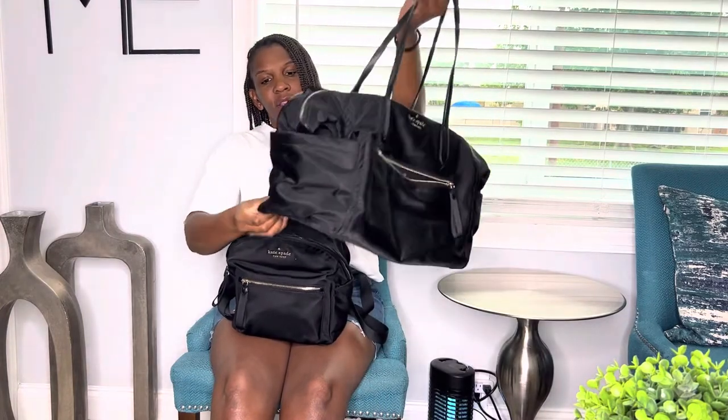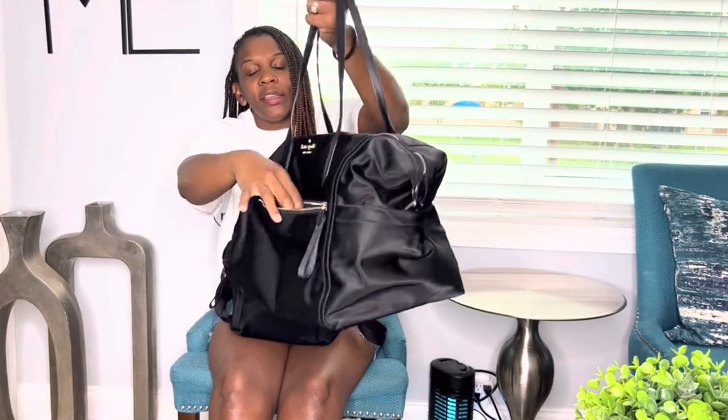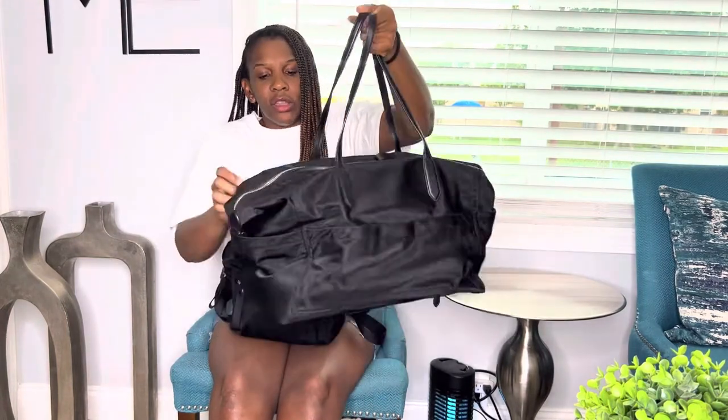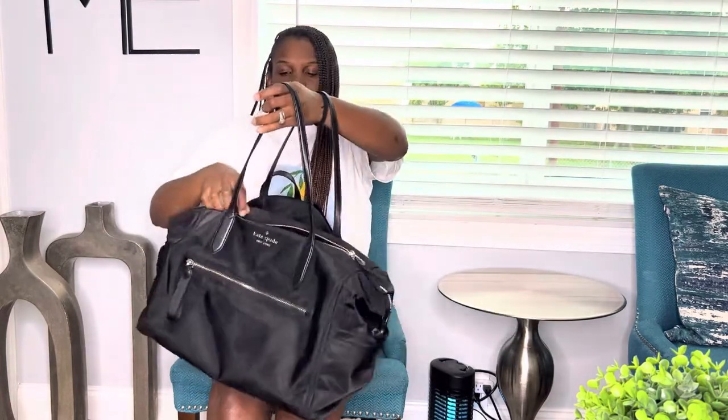But anyways, this is the Kate Spade medium size Chelsea backpack, which is the same material and color as my Kate Spade Chelsea weekender bag that I did a video on. So don't forget to go check that out. If not, I also have it here. As you can see, it's the same material, nylon, with the pockets on the exterior. It also has the tab to open and close, and of course it has additional pockets on the inside. So this is a good buy, this is a good buy.